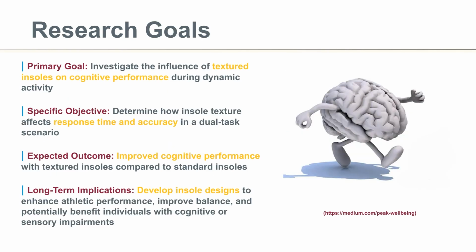The primary goal of our research was to investigate the influence of textured insoles on cognitive performance, specifically during dynamic activities like running. We wanted to go beyond measuring physical changes and explore how these insoles impact the brain's ability to process information and make decisions while the body is in motion. We aimed to determine how different insole textures affect response time and accuracy in a dual-task scenario. As you've seen, we used a combination of running and the auditory Stroop test to create this challenging mental and physical environment. We expected improved cognitive performance, particularly in latency, with the textured insoles compared to standard, smooth insoles. The hypothesis was that the enhanced sensory input from the textured insoles would somehow benefit cognitive processing.